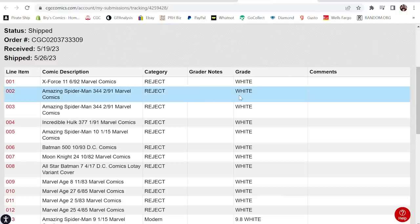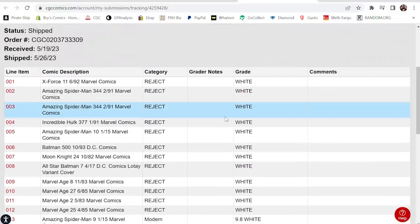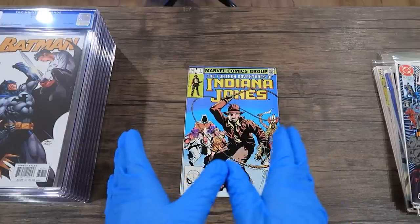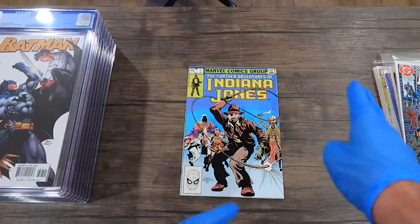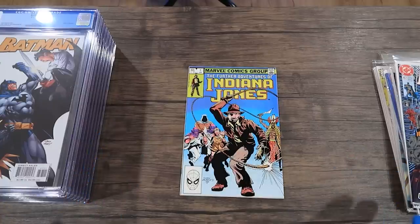So keep this in mind. There was, in fact, quite a few more books that were missing that you're about to see in the unboxing. So here's the first raw book that was rejected. And remember, I'm now $88 in the hole on just reject fees, not to mention the shipping of these books back and forth. So the question is, why use pre-screen?